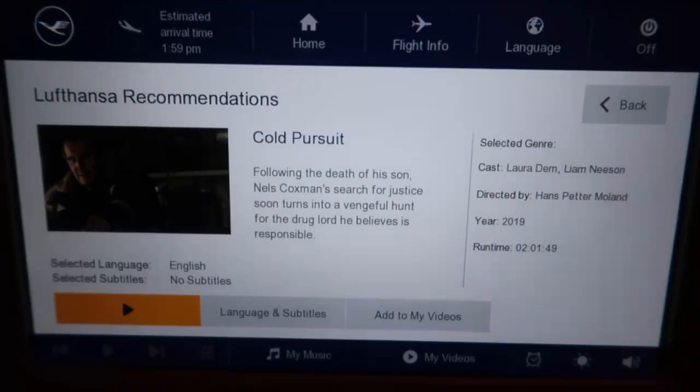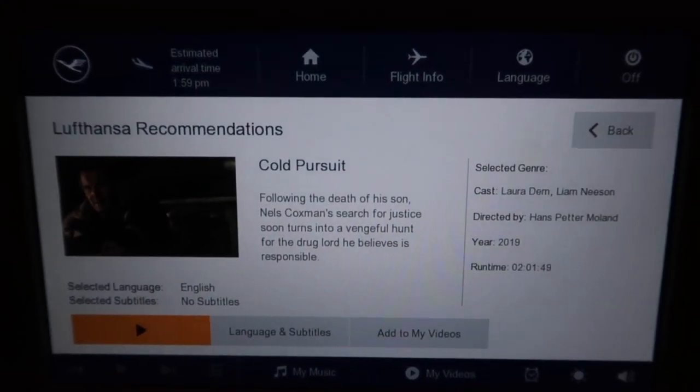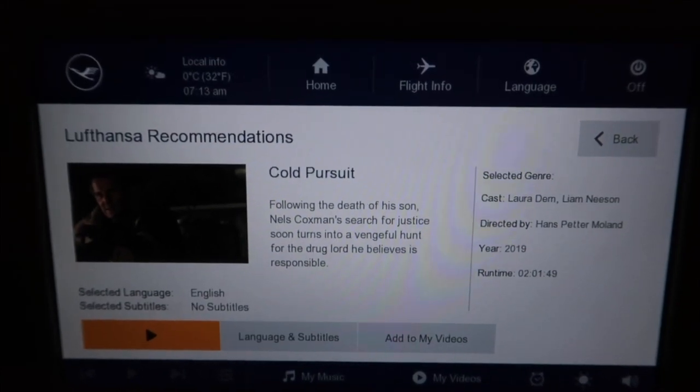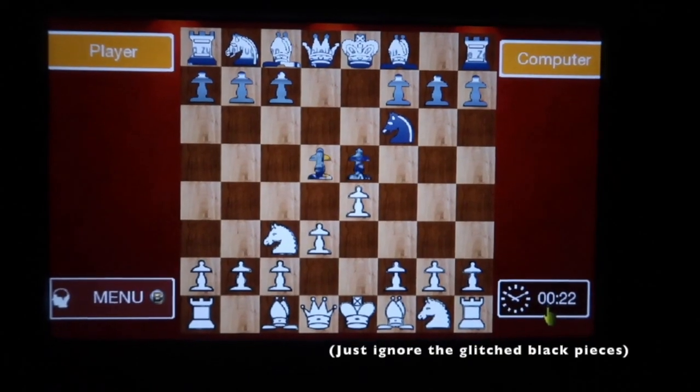After a good meal, it was time to sit back, relax, watch some movies, and play some games. My first movie of choice was Cold Pursuit because, you know, Liam Neeson. Next, I decided to try out a game.